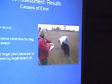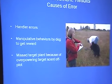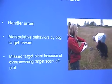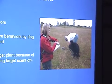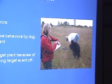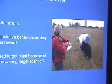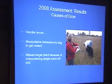So, 5 errors. When you get to that level of error, you can't even do anything with statistics. What was most useful were just the observations and notes of the trial supervisor and what was going on. And there were handler errors, and I gave you one example already, where the wildlife biologist didn't know what Kincaid's lupine was or wasn't. We just botched that so badly, we threw those plots out of the test completely. They weren't in the data set.